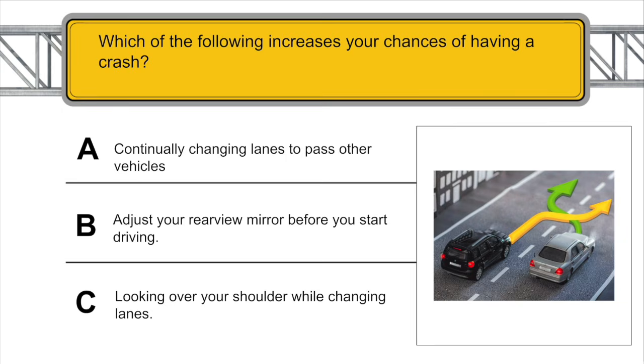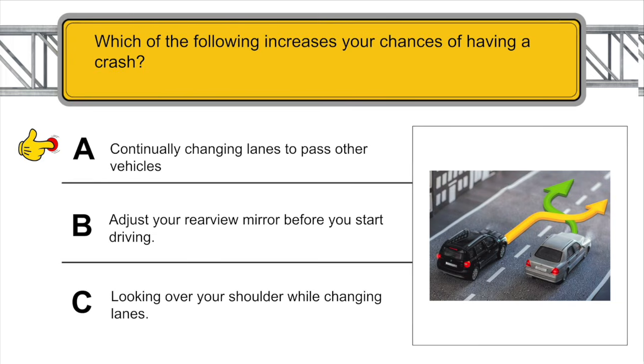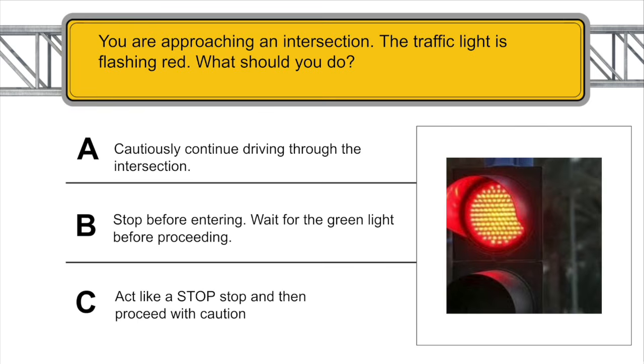Which of the following increases your chances of having a crash? Continually changing lanes to pass other vehicles. You're approaching an intersection. The traffic light is flashing red. What should you do? Act like a stop. Stop and then proceed with caution.